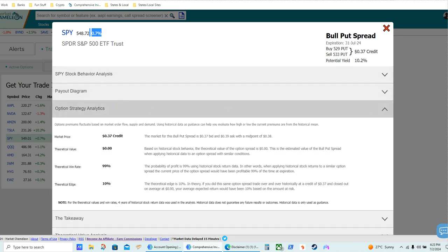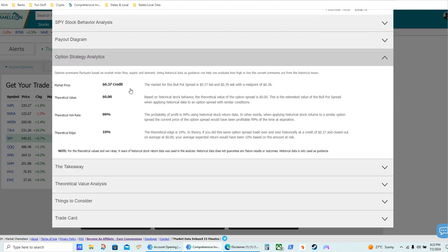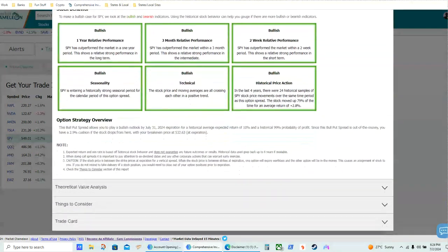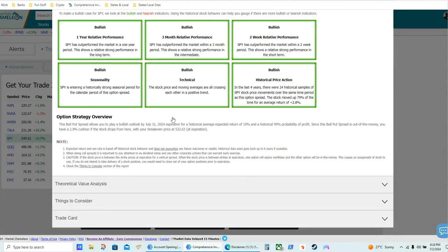It tells you again this trade, the strategy. Look at this, collect 37 compared to 0, 99% chance win rate, 10% edge takeaway. It tells you the SPY, it's all green. In the last, I don't know how long, last 4 years or so, we are all green.